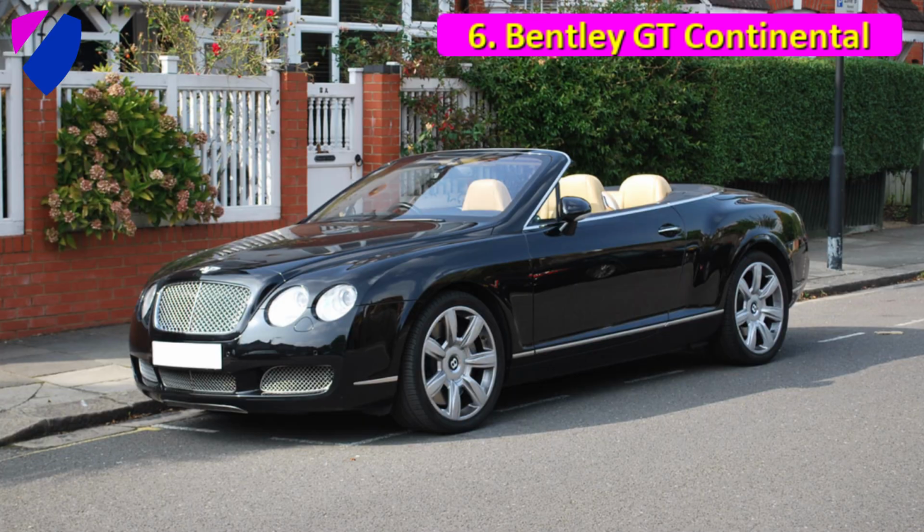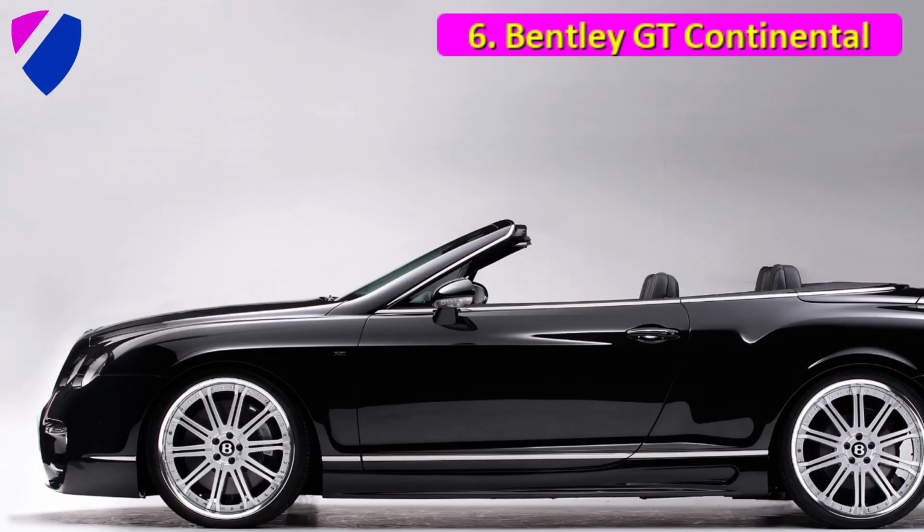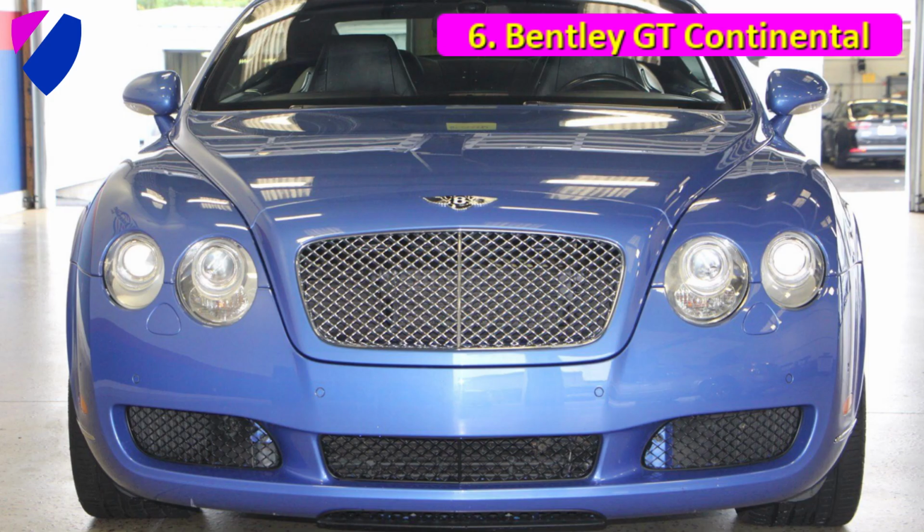Okay, next up we're talking Bentley Continental GT, a luxury sports car which was available in either a coupe or a convertible and was produced between 2003 and 2011. These cars all came with a 6 litre twin turbo which smashed out 552 brake horsepower. 0 to 62 speed was in 4.8 seconds. Pretty good for a big lump and a heavy car.